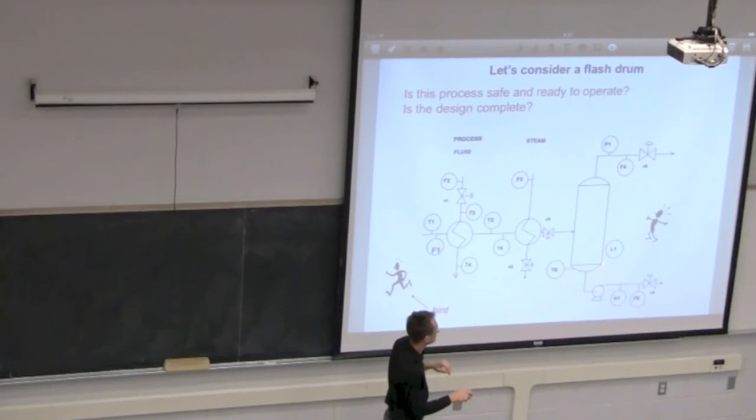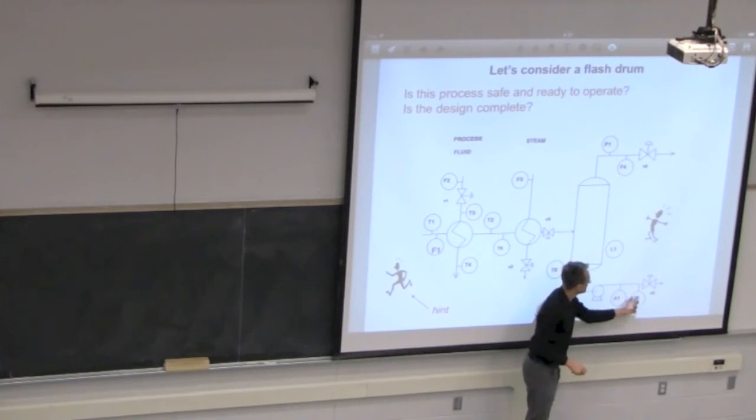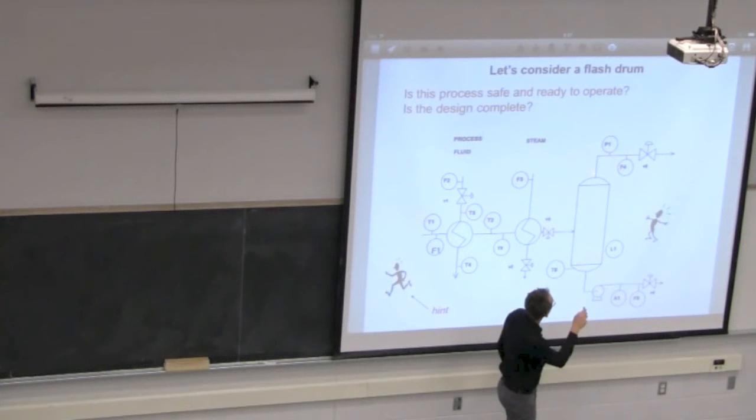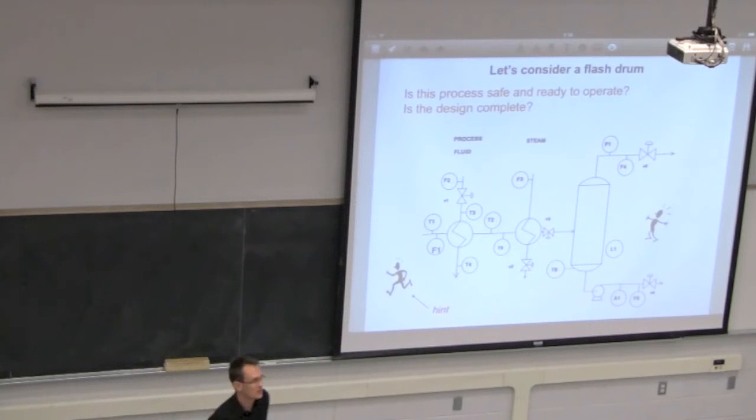So then my heavier stream is liquid now, and then is being pumped out. So this pump here is pumping liquid out through that valve. The vapor phase, we can measure a pressure on it, and it's leaving through that valve. Okay, so this is a very simple unit operation. For those of you that want a different context, a flash drum is like a single tray in a distillation column. It's doing the equivalent work of a single tray in a distillation column.